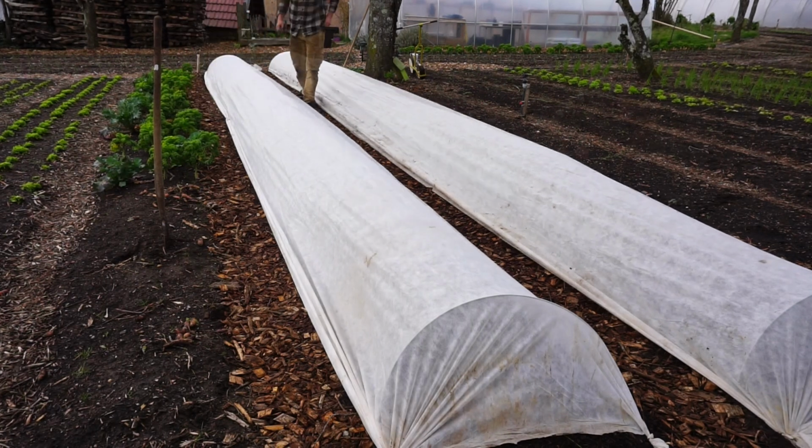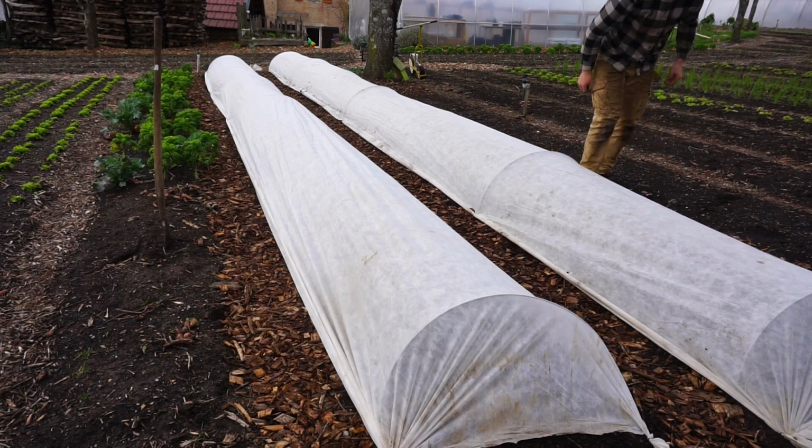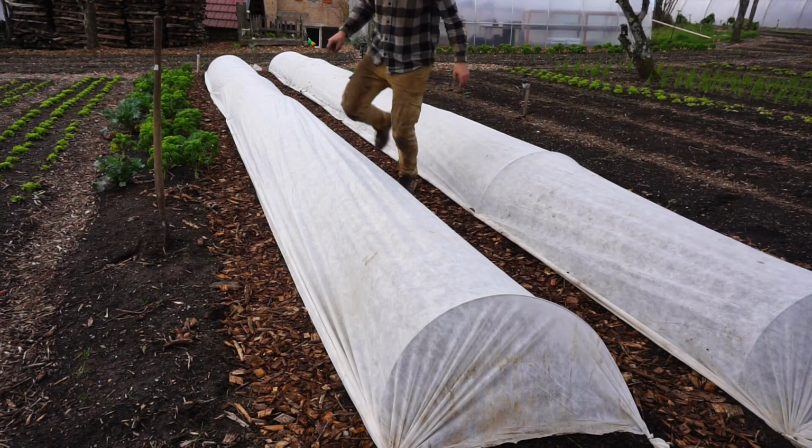Worst case scenario for us would be if we would get a very hard frost right after the seeds have germinated. This would most likely kill all of it, and in that case we would have to reseed the bed.